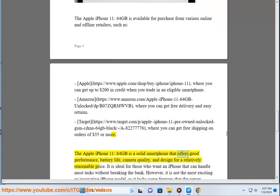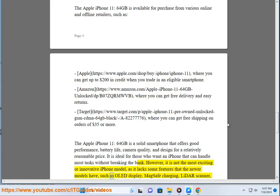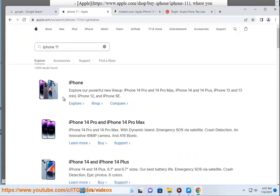The iPhone 11, 64GB is a solid smartphone that offers good performance, battery life, camera quality, and design for a relatively reasonable price. It is ideal for those who want an iPhone that can handle most tasks without breaking the bank. However, it is not the most exciting or innovative iPhone model, as it lacks some features that the newer models have, such as OLED display, MagSafe charging, LiDAR scanner, ProMotion technology, etc. If you are looking for a more premium or future-proof option, you may want to consider the iPhone 12 or the iPhone 14 instead.